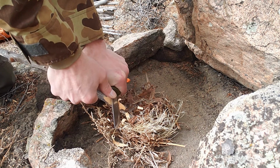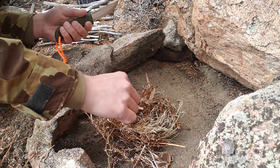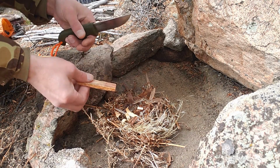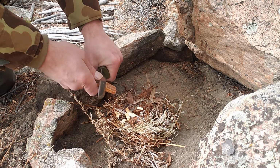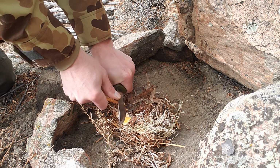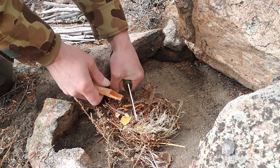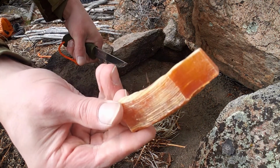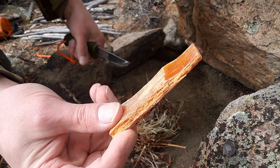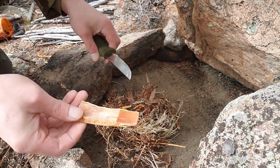I tend to not need them because of the way I set up my fire, but that is always an option. But I do like to add the fat wood because it gives me a fuel. So we're going to go ahead and just put a couple paper thin pieces of the fat wood right in there. Just like that. And as you can see, this is just absolutely beautiful. And we'll get into that. The smell is so fantastic.